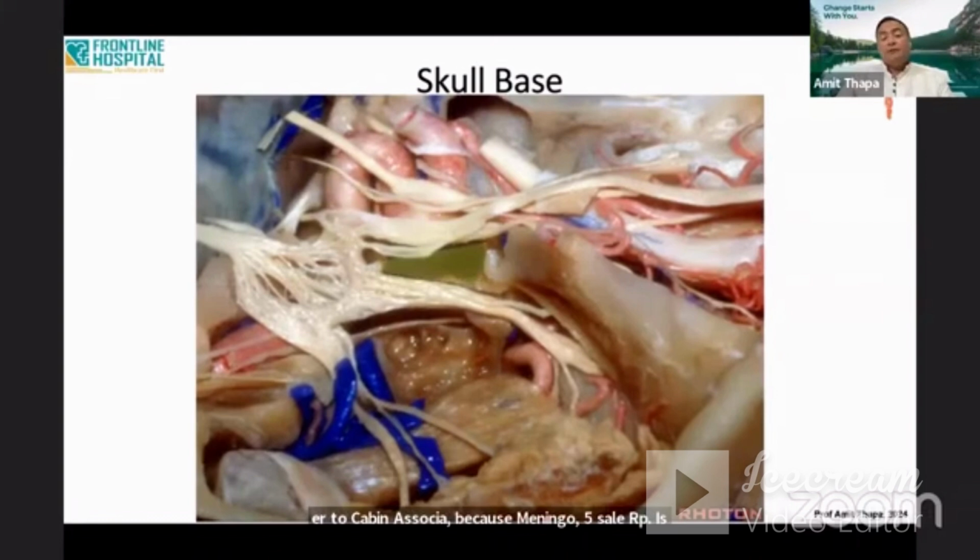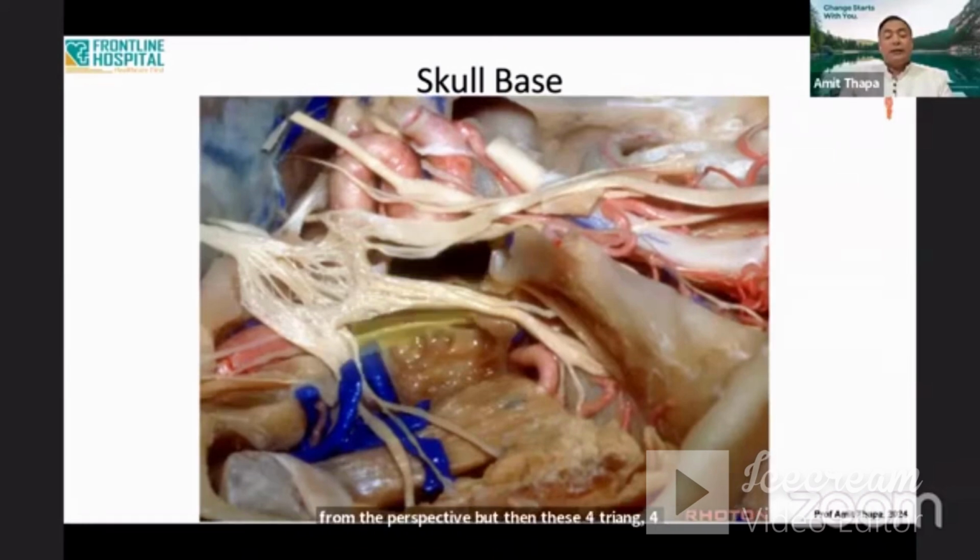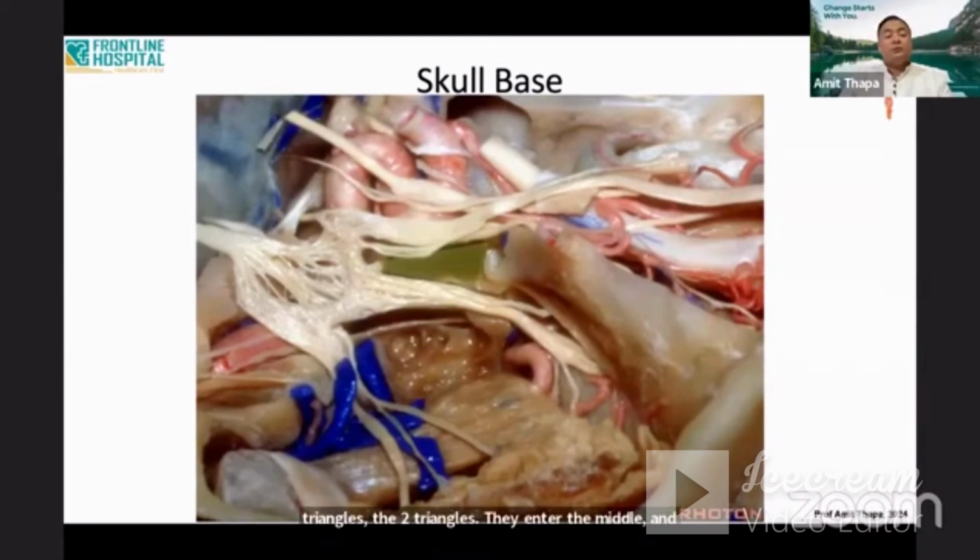Then there are four triangles which are important from the perspective of the middle fossa. Of these four triangles, two, the anteromedial and the anterolateral, are the ones lying over the sphenoid bone. The other two, the posteromedial and the posterolateral, are lying over the petrous bone. So they may not be part of the sphenoid bone, which is under discussion right now.